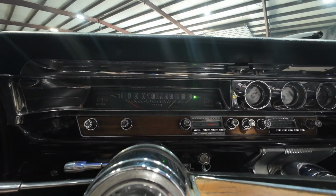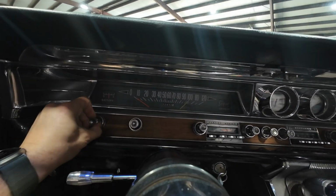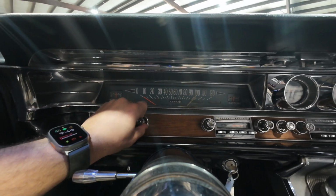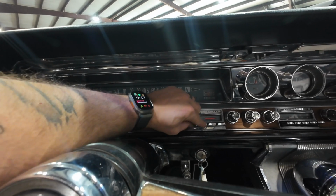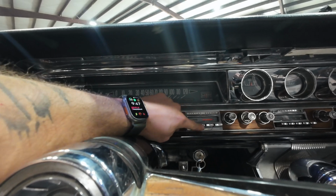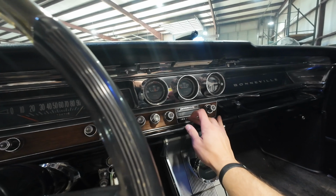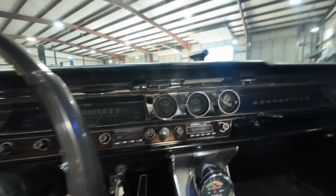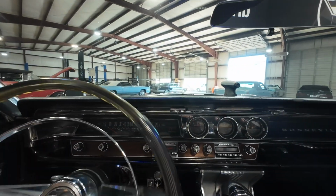Left turn signal, right turn signal, no horn. Headlights do work. Heat does work, well, at least it's blowing. I got sound from the speakers, so we'll say that it's working. Oil pressure is up. We'll see if the temp comes up as we drive, and we'll go from there.